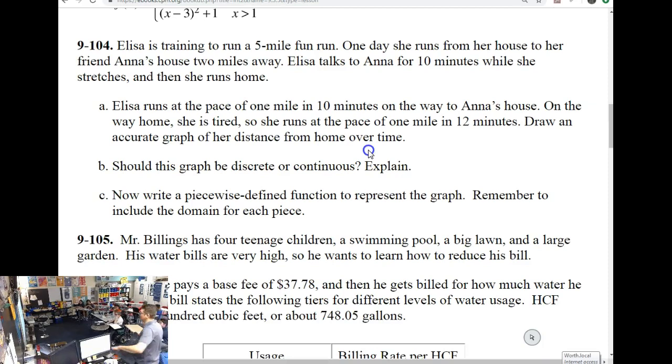Elissa is training to run a 5-mile fun run. That just seems oxymoronic to me. Fun run is not. They don't go together. Why is it a 5-mile and not a 5K? Who does this? Because we're Americans.